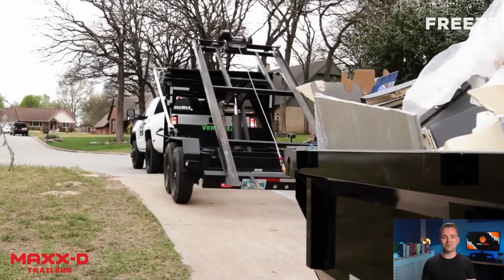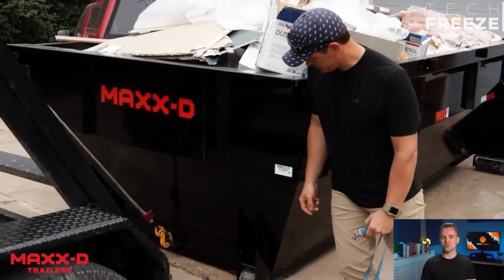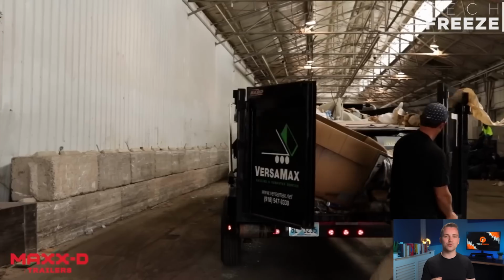Available in your choice of gooseneck or bumper pull configurations, the Rocks is great for trash removal and works well on construction sites. It is especially popular with dumpster rental companies and construction supervisors handling numerous job sites.